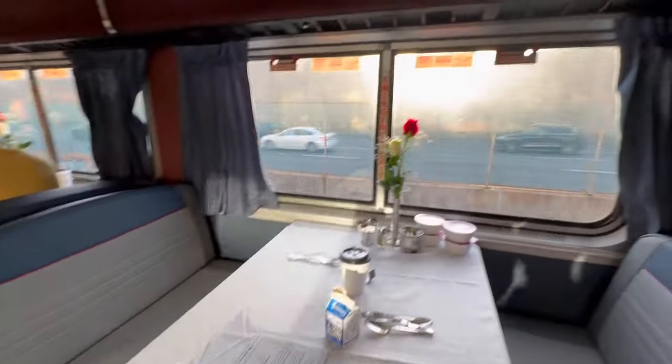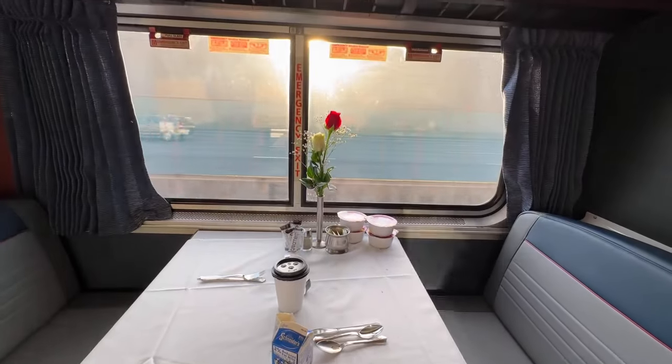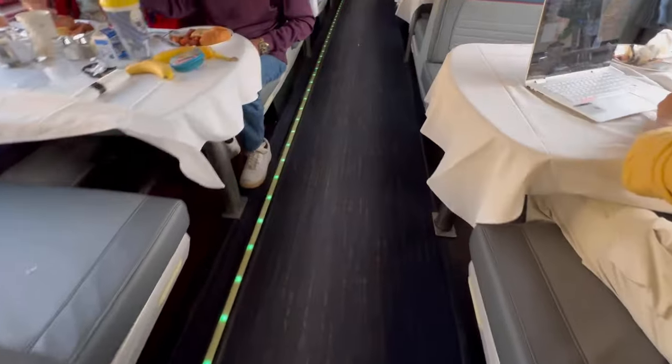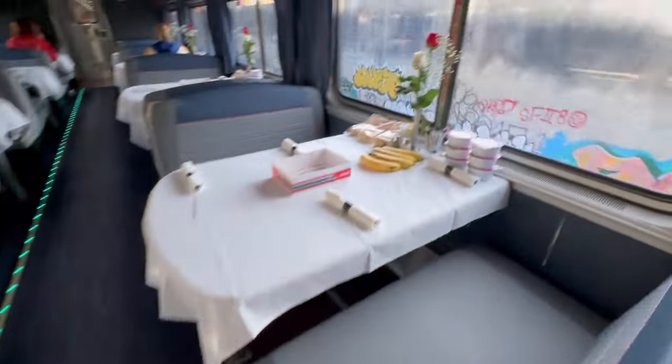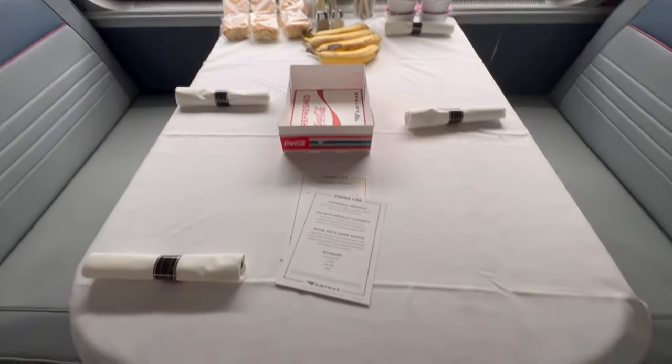This is the dining car. I like how they put the fresh roses and the white tablecloth. Very nice. Hello. It's all set up for breakfast. Look how nice.